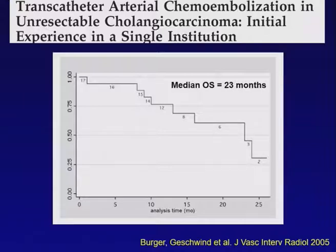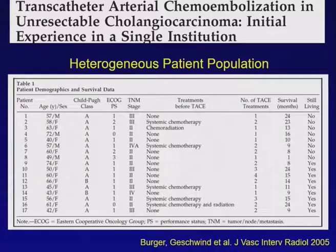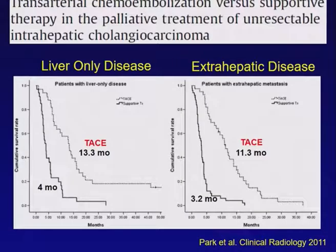Now, you look at that and you say, wow, that's almost twice as much as the 11.7 months we saw in the ABC-02 trial with GEM-CIS. It's important to note that these are very selected patients, and that 23 months is based on these 17 patients treated at Hopkins. These are not patients that are just every patient undergoing this. These are all very, very selected. They're very heterogeneous. And you have to look at, again, are these types of experiences reproducible?